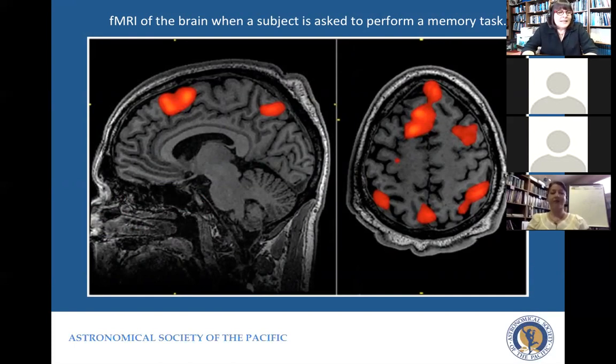The magnet, as it pulses, is affecting the tiny little magnetic moments, the little magnetic spins of the water molecules in the brain, and particularly the hydrogen. Is it the hydrogen or the oxygen spins? I think it's the hydrogen spins.